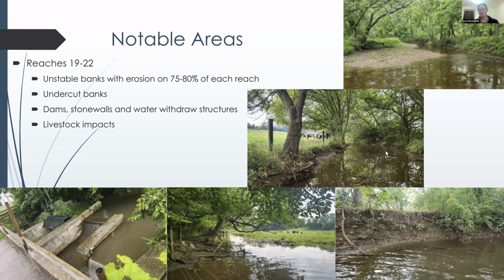And then the picture on the top right, you can see the aggradation that's in the stream bed. It was some pretty deep mud in that area. And then the picture on the bottom right is just the outer bend, and you can see how eroded the bank is there. So that was pretty typical of what we saw in that area. Just a lot of steep eroded banks.